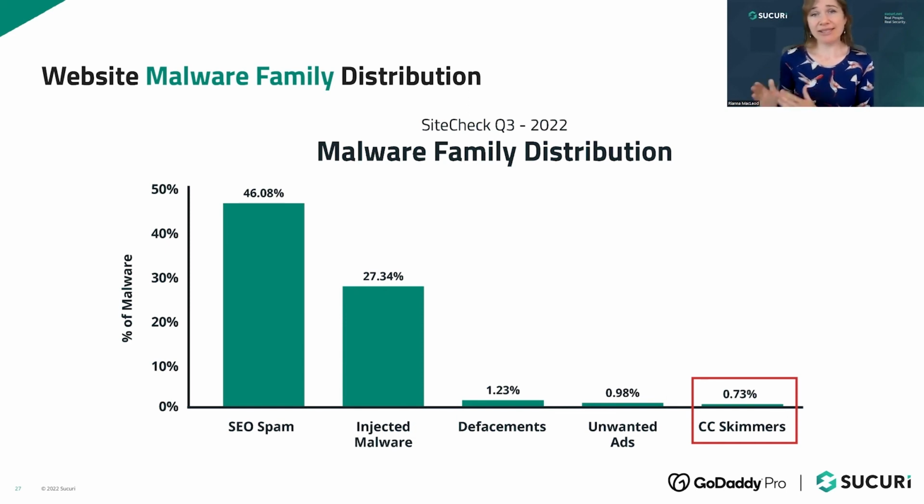Since SiteCheck only scans on the client side for malware, a large number of credit card stealers are not included here in these datasets. Many credit card infections can also be found on the server level as PHP file modifications or database injections, and those aren't going to be detected with a remote scan. That's why services that offer server-side scanning are really important.